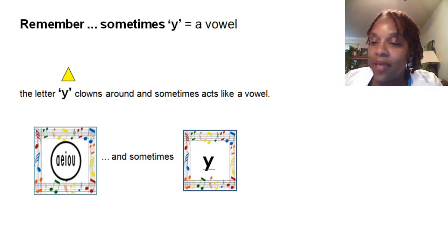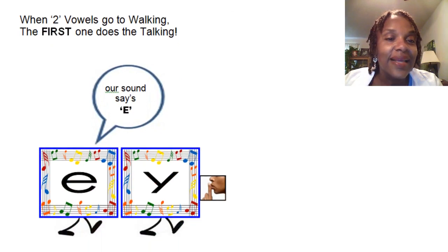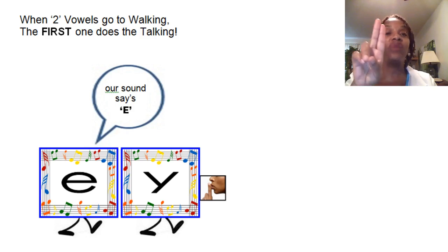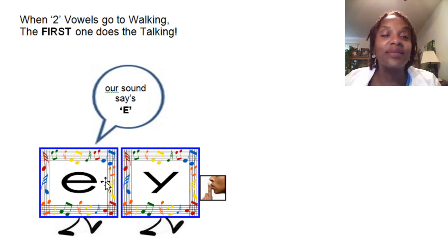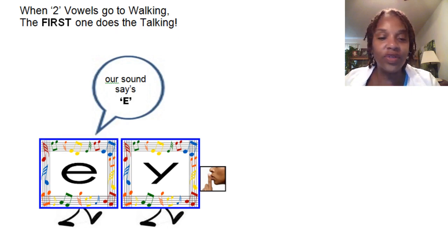Good job. Now, the reason I want you to remember that is because the letter Y is acting as a vowel when it's two vowels. When two vowels go walking, the first one does the talking. And our sound says E, because the letter E does the talking. It's saying its letter name, not its letter sound. The letter Y, the vowel, has to be silent. Wonderful.